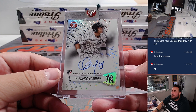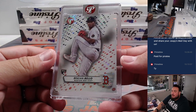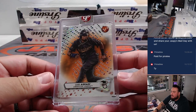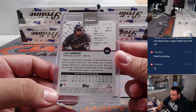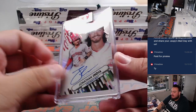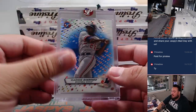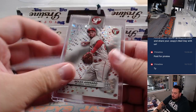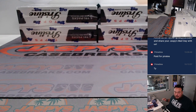We got Oswaldo Cabrera for the Yankees. Yankees, that is going to Matt Smith. Brayan Bello for the Cubs. I mean, sorry, for the Red Sox. Luis Arraez. That's for Minnesota Twins out of 25. And Jonathan India. Nice autograph there, fresh faces for the Cincinnati Reds. Another one there for Michael. And we got Vladdy Blue. Expos going to the Nationals at 75. And then we have Nolan Arenado for the Cardinals. Going ahead. All right. So far, so nice stuff, guys. Some good stuff.